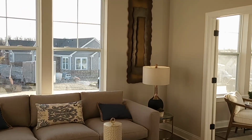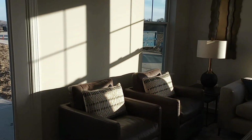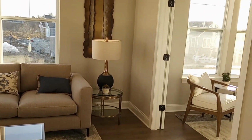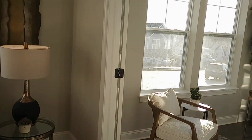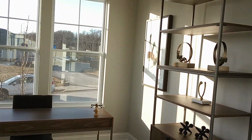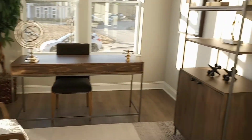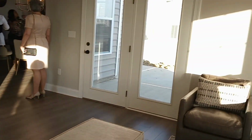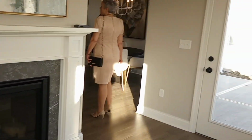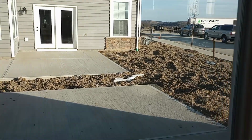Quite windy. Here's some more of the living room. Nice. And then you have another, like an office area. Office off the living room. Then you have a fireplace. So this is a two bedroom, two bath with an office. The other one next door is. Then you have the outside, like a little porch area.